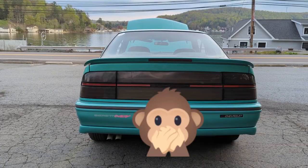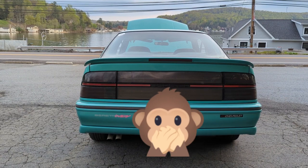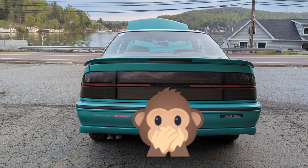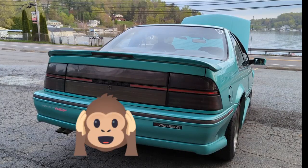I love this car though. It's so much fun to drive. Has a lot of torque. Not a race car by any stretch of the imagination, but again, the 5-speed manual makes it a lot of fun too. I love this back exhaust too. So we'll fire it up. GM did a great job with these 3.1 and 2.8 V6s and the audible exhaust noise.